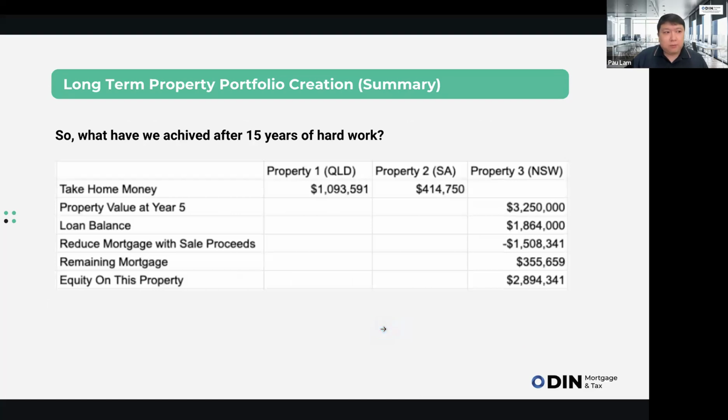Okay, so to summarize what has happened then after 15 years of hard work living overseas. You sold the two properties you have in Queensland and South Australia. This is how much you take home after you pay the tax, after you pay the agent fee, after you pay back the mortgage. The number we took from the previous slides. So that brings you about 1.5 million cash.